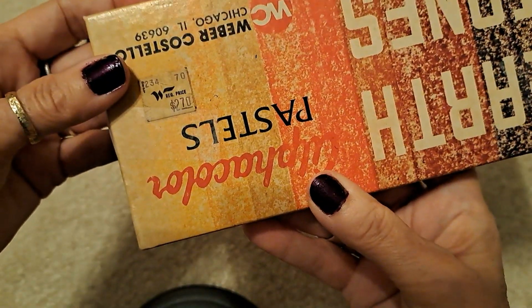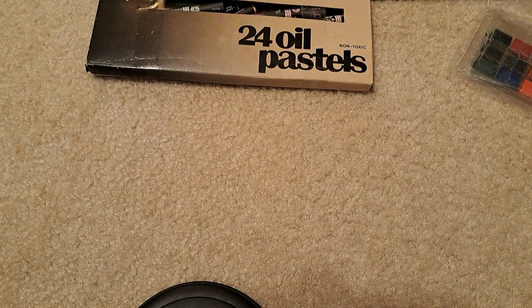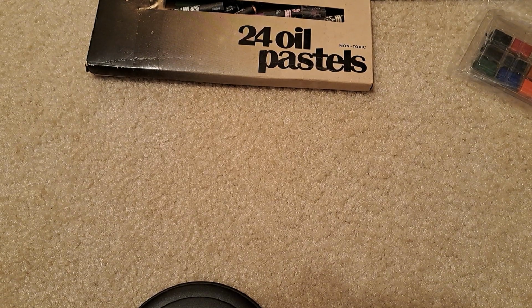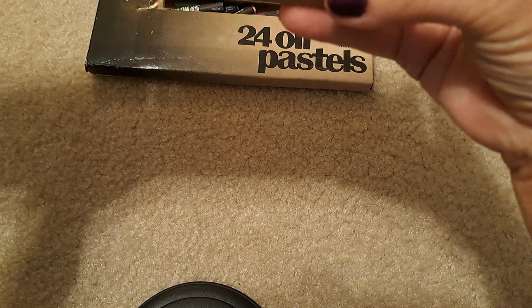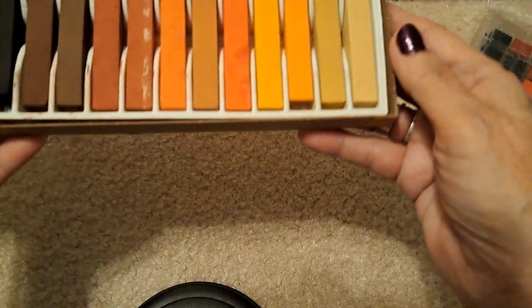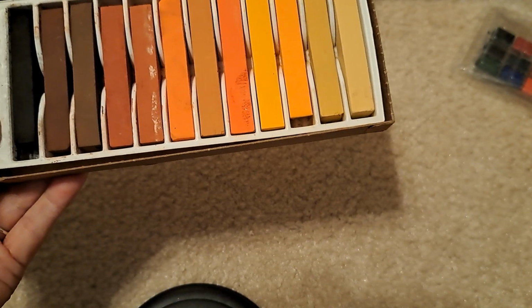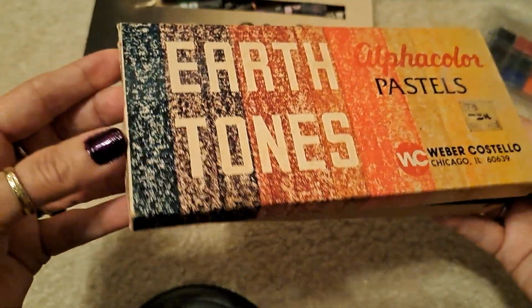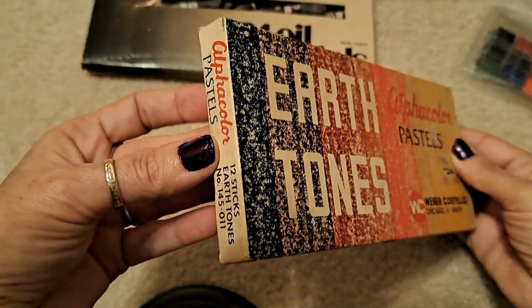Imagine paying $2.70 for something. Let me see if I can see a date on here somewhere. It just says 12 sticks earth tones. I was trying to wedge it open in the bag, because sometimes the thrift store is weird, and if it's open or whatever, they don't want to sell it to you. I ripped the box a little bit somewhere over here, which made me mad, but it was my own fault. Oh, right here. So I gotta tape that back together.